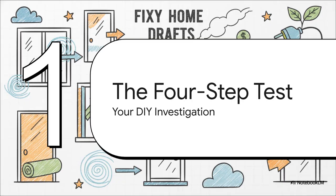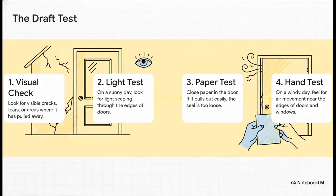So the big question is, how do you know if your gatekeeper is actually doing its job? It's time to become a draft detective. And don't worry, we're going to walk through a super simple 4-step investigation you can do right now. You don't need any special tools, I promise. All right, let's break this down step by step. First up is the visual inspection. This is the easy one. Just go look, walk up to your doors and windows, and take a close look at the seal. Do you see any obvious cracks? Is it peeling away? Is it torn up? These are immediate red flags.